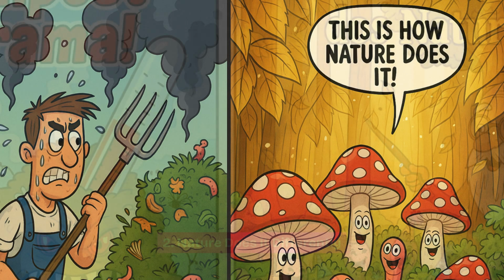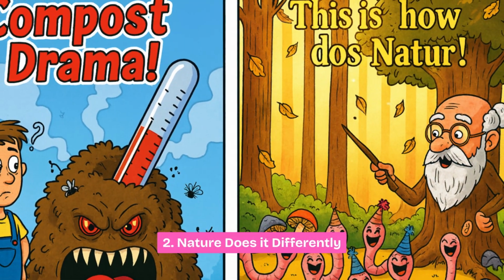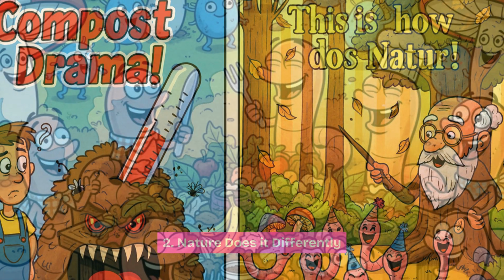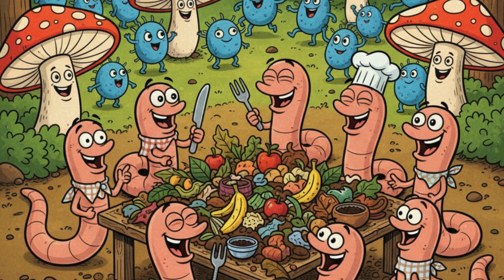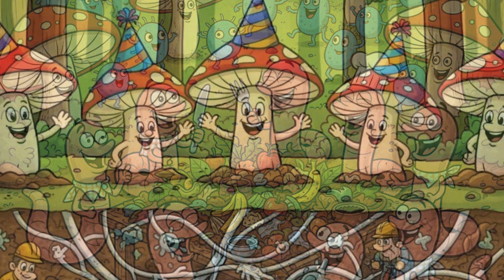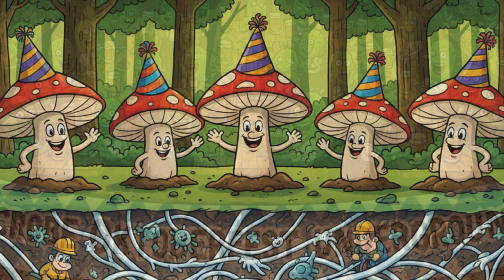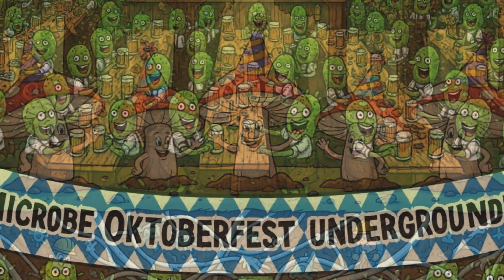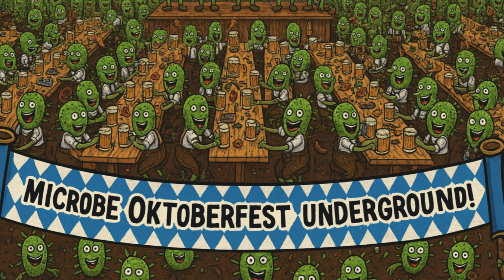Just look at how nature does it. 2. Nature does it differently. In the forest, there's no thermometer-stuffed compost heap. Leaves fall, stay on the ground, like beer mats after Oktoberfest, and then the party begins. Earthworms feast like kings. Fungi spin their white threads through the soil. Microbes throw an invisible Oktoberfest underground. And guess what? Fertile humus, right where the plants need it. No turning, no stink, no stress. And that's exactly what we copy in the garden, soil building directly in the bed.